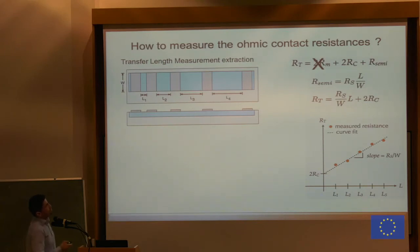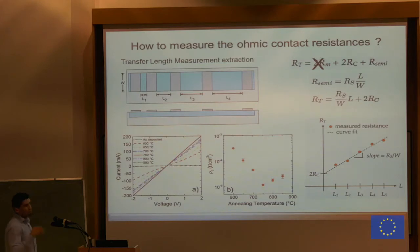The semiconductor resistance is the sheet resistance by the length over the width, which gives you this equation here. With various spacings on a scale TLM, you can plot this line and extract the contact resistance as well as the sheet resistance based on this very simple equation. It is pretty accurate, especially if you use 4 probes to prevent the resistance from the probes. And again, as I mentioned before, surface treatment or etching is key, and also temperature.